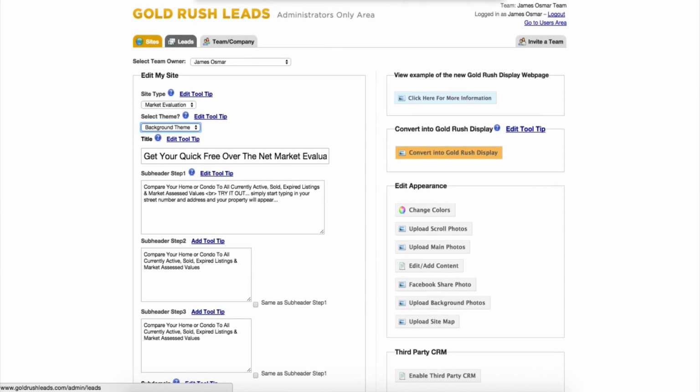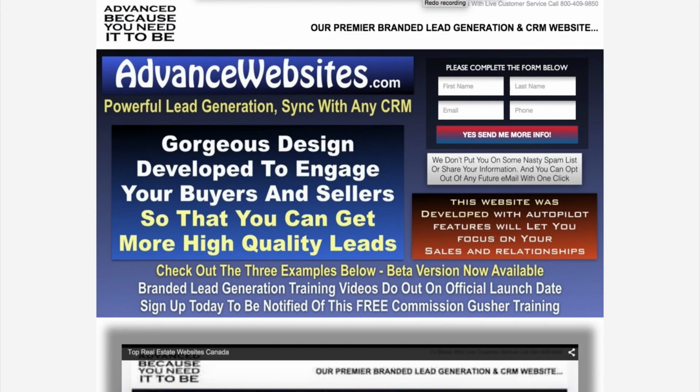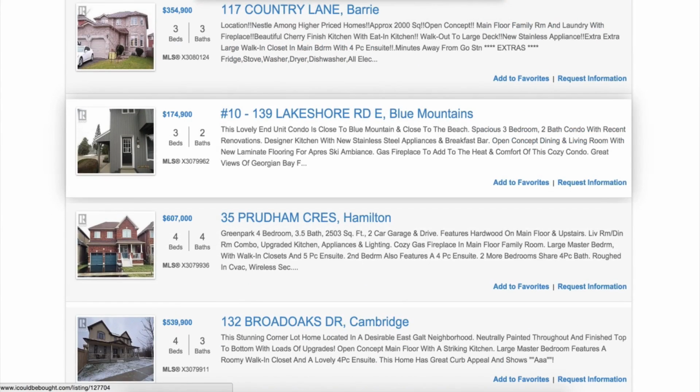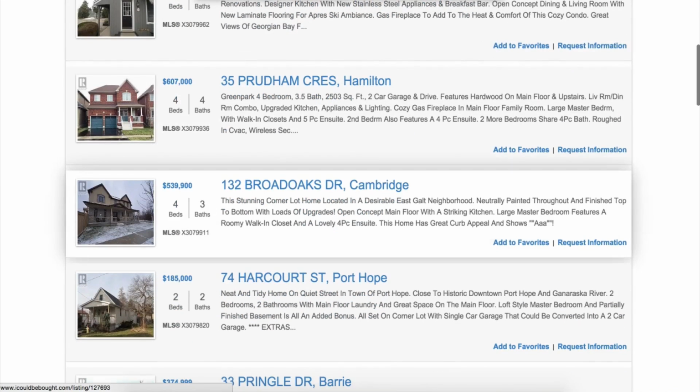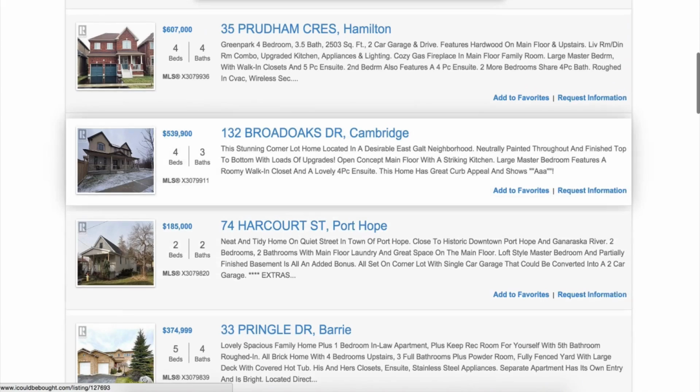There's a CRM built into the system, and we've recently added the ability to push leads to the advanced website, which is our premier branded lead generation website. We have people now automatically profiled from all of the websites that we have. They can go profile right here on the advanced website. If a person comes along and sees a house that they like, and they're already profiled, the person from the Gold Rush Leads page that signs up already has a profile on your branded website.